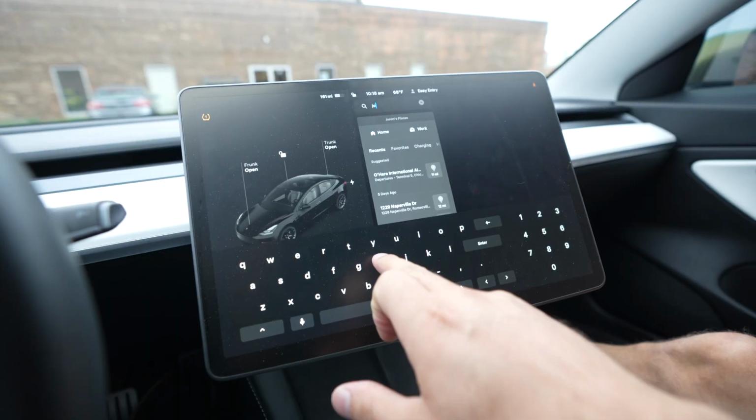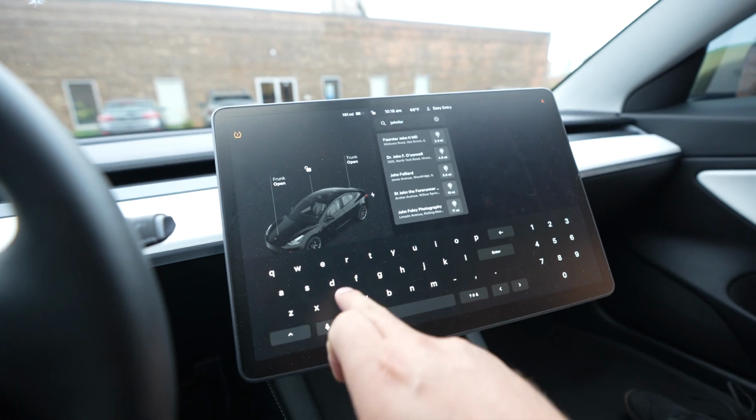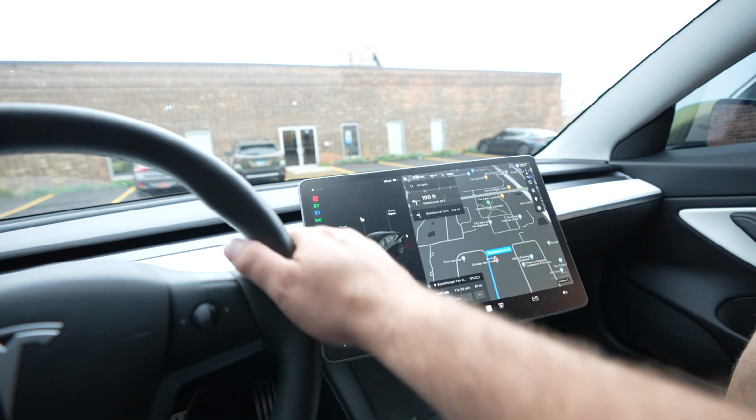What can I type in? John Force Racing. It's going to be Brownsburg, Indiana. There it is. Perfect.